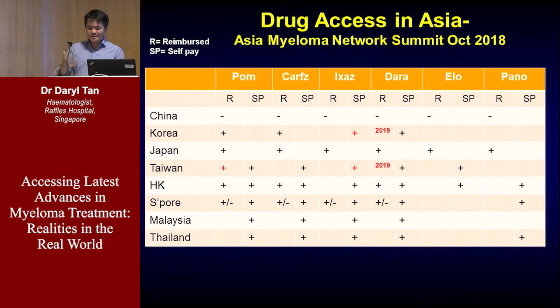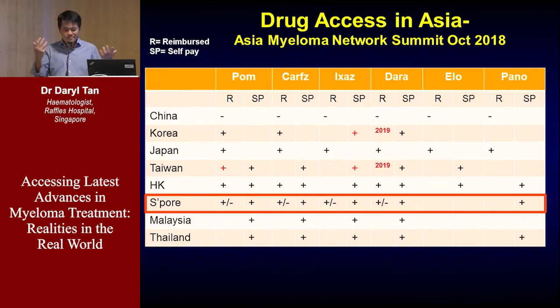So there isn't a perfect system in most parts of Asia. So doctors are actually working very hard behind the scenes if you're a patient in a restructured hospital, because we are working with the authorities, MAF, trying to make these drugs available to patients who need it.